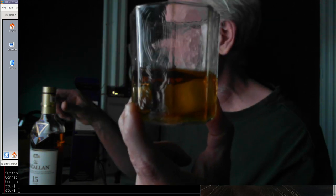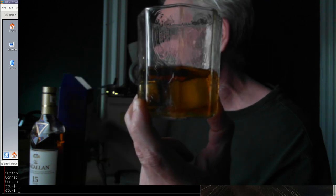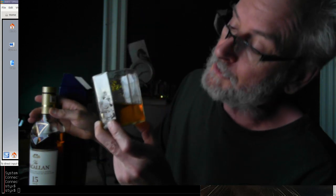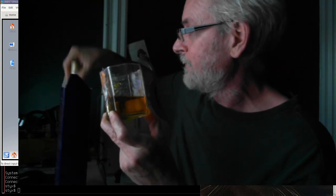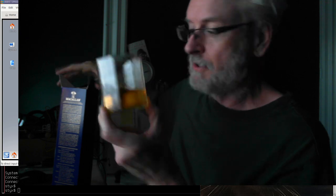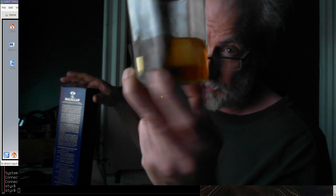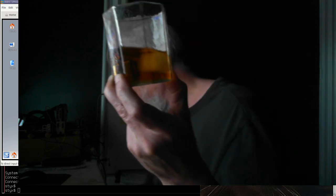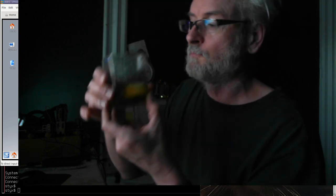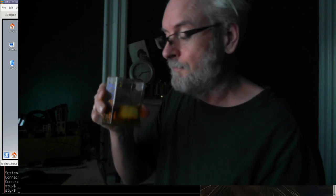If it's a Macallan 15 or an 18 or, excuse me, a 25, if you're a multi-bazillionaire and you can afford Macallan 25, then it'll start changing color because of the ice cube. It should start going smoky. Before I get into that, though, Slainte, cheers.